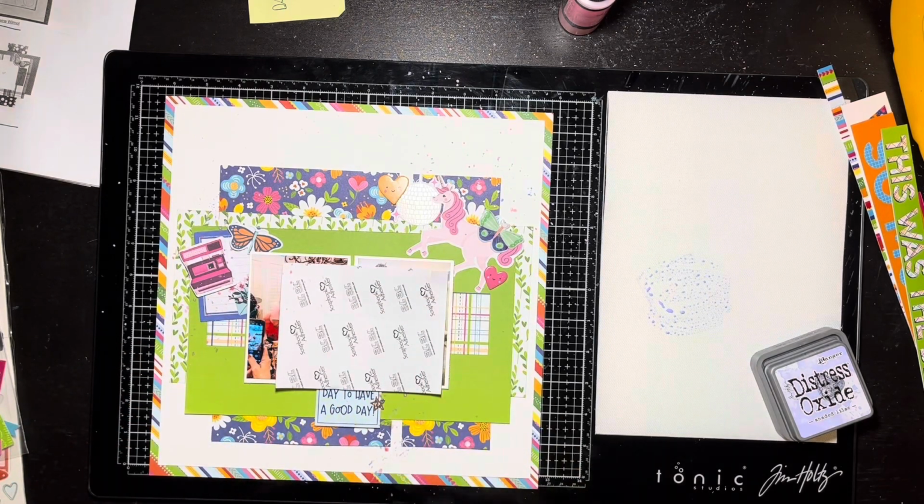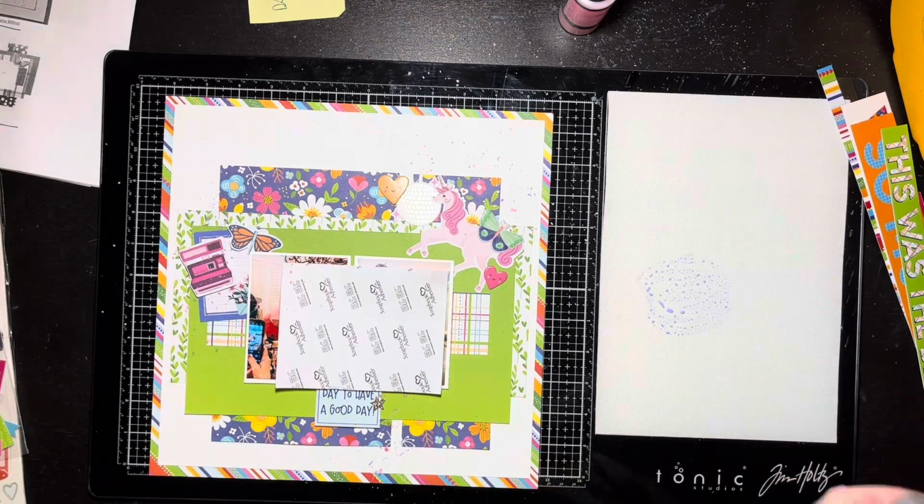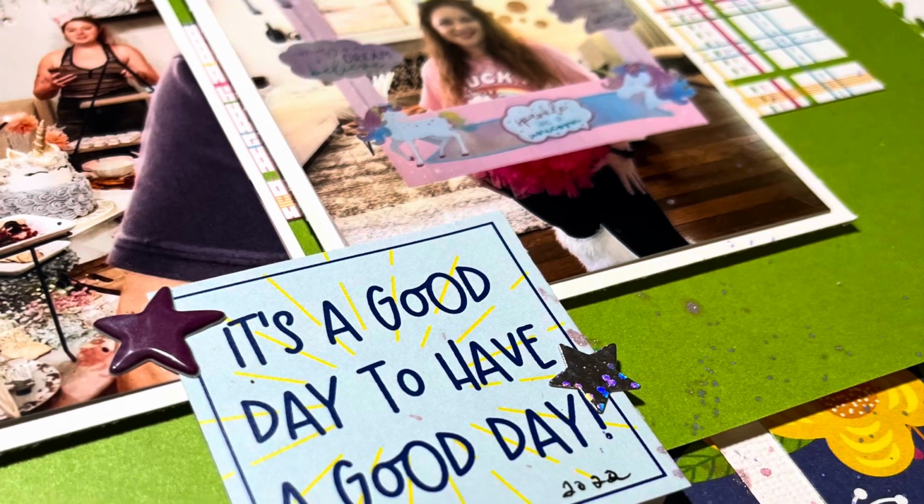Anyways, here's where my little sprinkles are going. And I like that. I think that looks really cute. And I think this turned out real cute. Like I said, even though I intentionally picked this collection because it had birthday stuff in it, I didn't use any of the birthday stuff, y'all.